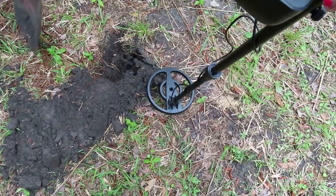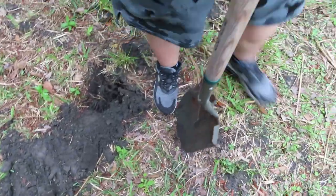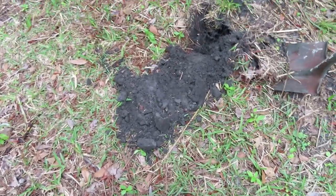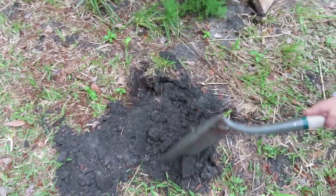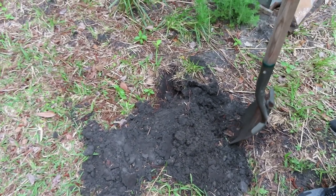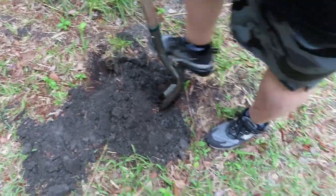Maybe it wasn't on it. It's over here further. Okay. 10. Really? Mm-hmm. Oh, something right there. I'm gonna find something, I think. Just not sure what. It's weird. There's something under there. Gotta be metal, because it doesn't go off. Oh, it's digging something. Something.